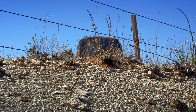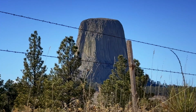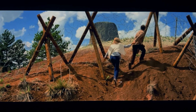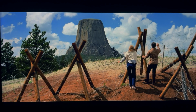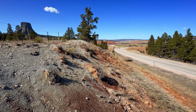And also, literally, I think right behind me, right over there, is the hill that Richard Dreyfuss and Melinda Dillon walked up over when they got their first incredible view of the mountain. I think that's it right there. Just with the trees and the hill and looking up at the mountain, it's just the perfect view. And with the right lens and the right framing and the right crane or whatever equipment they use, you can get that effect of rising up and seeing the mountain.